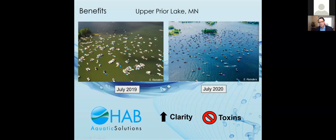But this picture is cool, not only because it shows the change in clarity, but July 2019 was pre-COVID, July 2020 is post-COVID. And if you use your imagination, you might be able to recognize at least some degree of social distancing with the boats strapping themselves together.